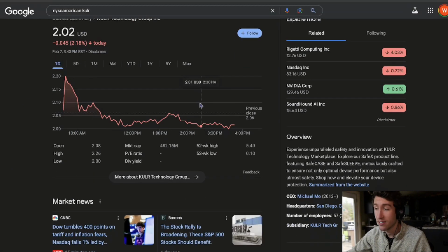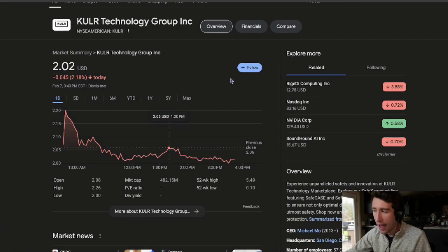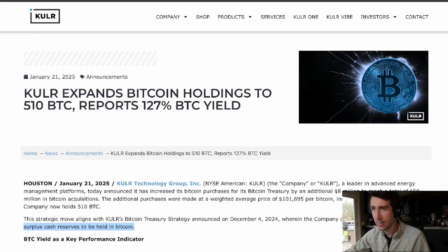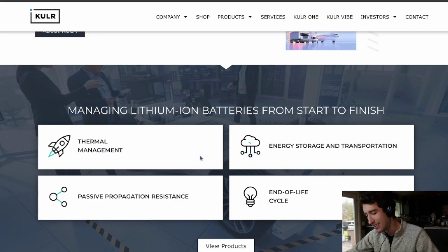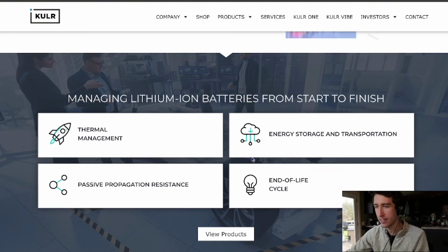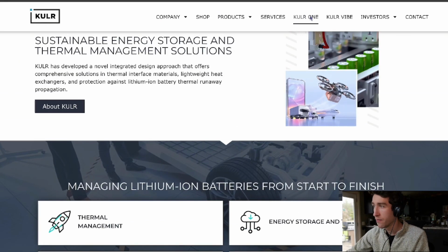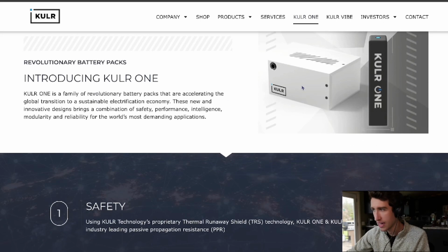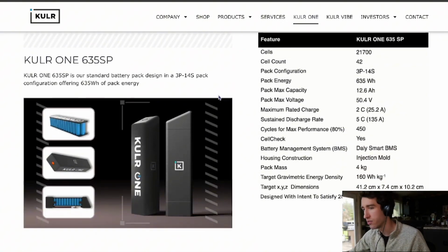The other side of KULR stock is it's fairly small. It's a $482 million market cap company, so there's a lot of room for them to tap into the industry. The battery space, at least in aerospace: they work in batteries, thermal management, and energy storage. These are carbon composite makeups that can withstand extreme temperatures. That's why they're in the space industry. Makes sense, right? Space, cold. Thermal conductivity also helps make batteries more efficient, which is why they have KULR One batteries. They work on their batteries down to a cellular level.